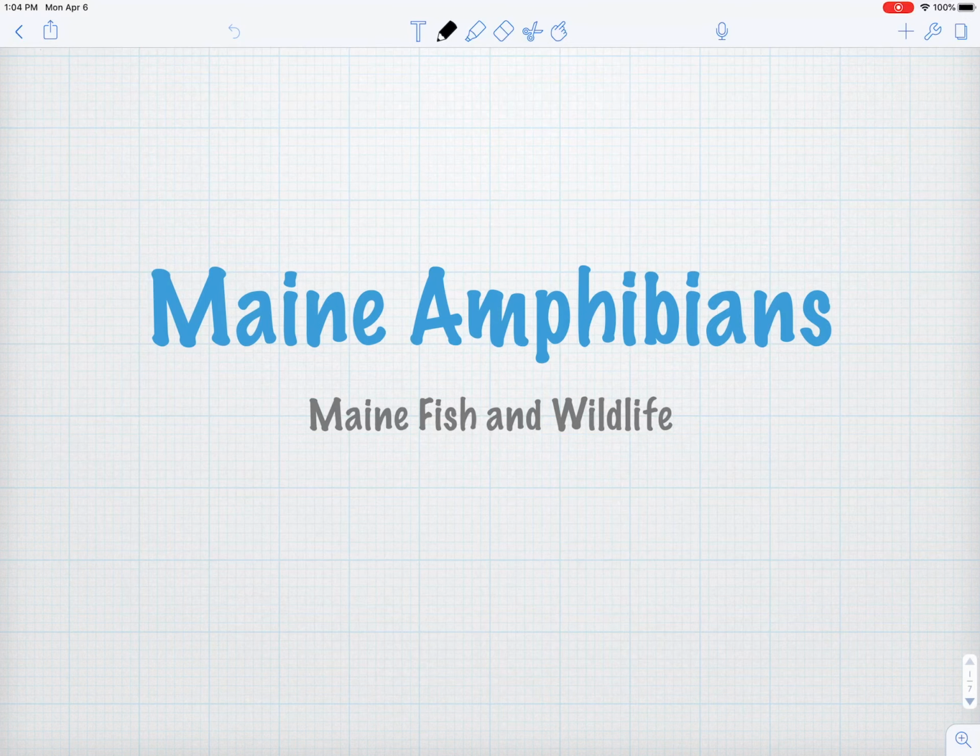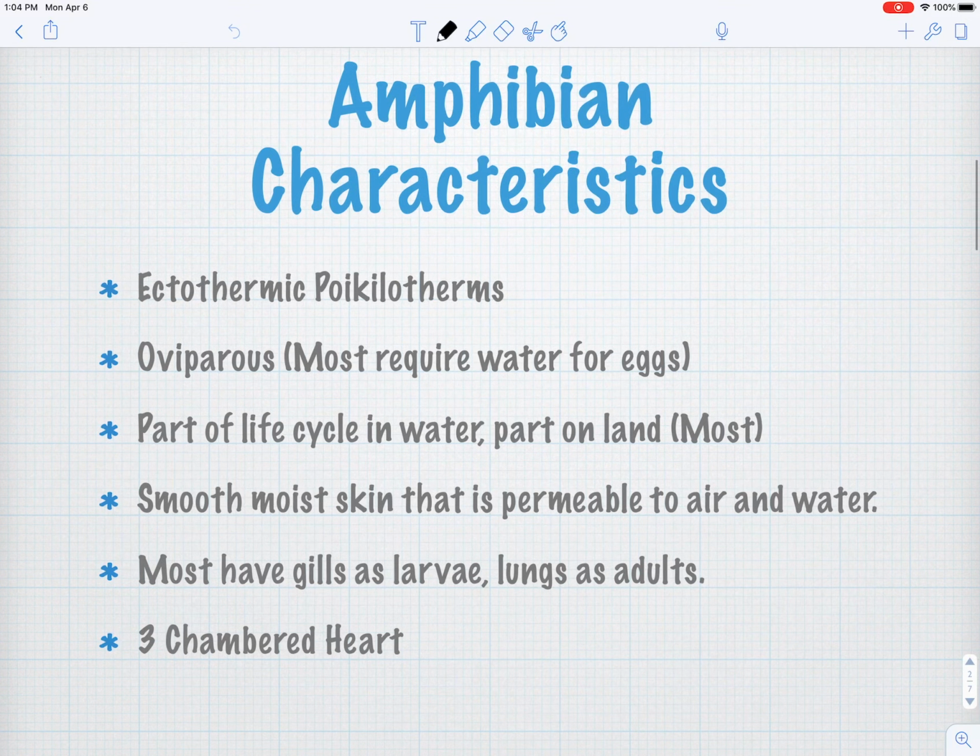But before we do, we should talk real quick about what makes an amphibian an amphibian. When we use that term amphibians, we're talking about creatures that are ectothermic poikilotherms. And I love that stuff. When we go back and think about our vocab from that mammals unit, we know to be ectothermic means that you get your body warmth from outside. Ectotherm is outside warmth. And poikilotherms are creatures whose body temperature is constantly changing based on the environment, right?